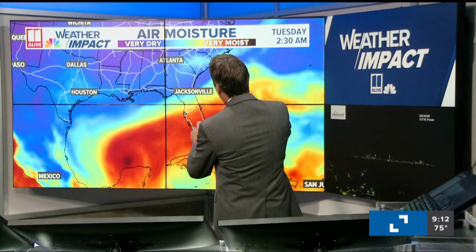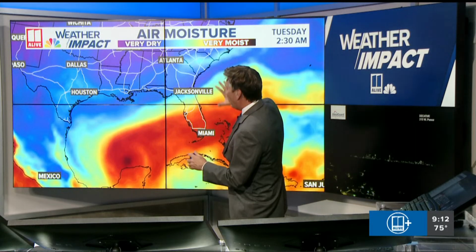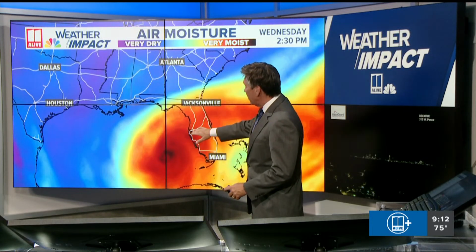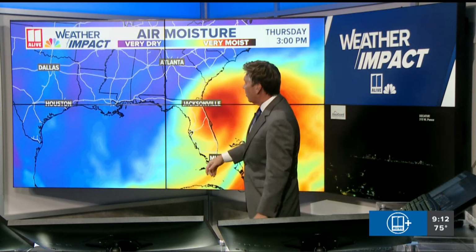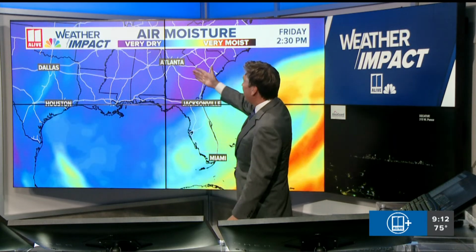Here's another look. This is the moisture map that just shows the orange colors there, which is very moist. That's the very rich tropical air down in the Gulf of Mexico. Here you can see how it's going to be moving in closer to Florida, but it starts sending some of that moisture up into South Georgia and along the Georgia coast, and then it moves out. And then the purple color to the north, that's the dry air, and we're going to have that, and that's going to win out in our area thanks to that front keeping all of that moisture down to the south of us and keeping the impacts of Milton away from us as well.